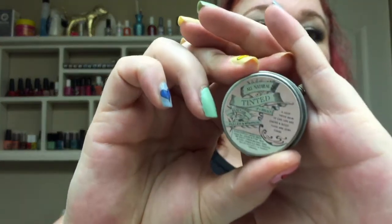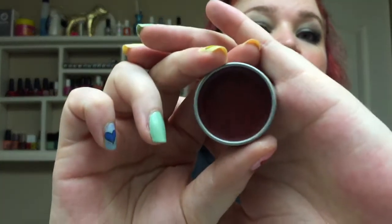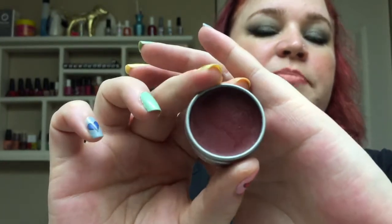The next thing we have is the All Natural Tinted Lip and Cheek Balm by Mullion and Sparrow. I think I've gotten a product from them, a lotion or a face scrub or something. Oh wait, no, it was that face mask. So this is a tinted lip and cheek stain. I'm normally not a huge fan of stains, especially for cheeks. I'm not very good at blending cream or stain products. But this is an absolutely gorgeous Merlot color. It might be a little too dark for me as a cheek stain.